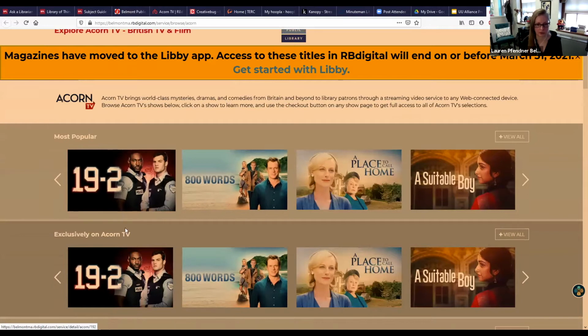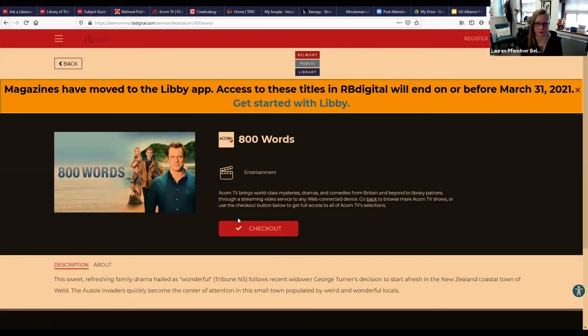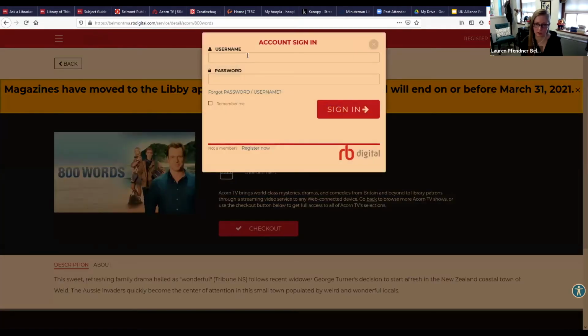So I'm just going to start with clicking on any old thing. You can also go to the sign in option in the corner here. And then if you do that and go to checkout, it's going to do the same thing, ask you to log in.